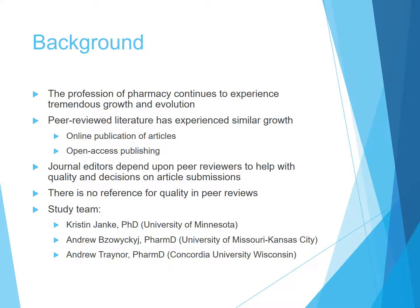and that does rely very heavily on peer reviewers that are assisting the journal to ensure the quality of the manuscripts, and also to help with the ultimate decisions on whether an article needs to be accepted, modified, minor or significant revisions, or unfortunately sometimes rejected.